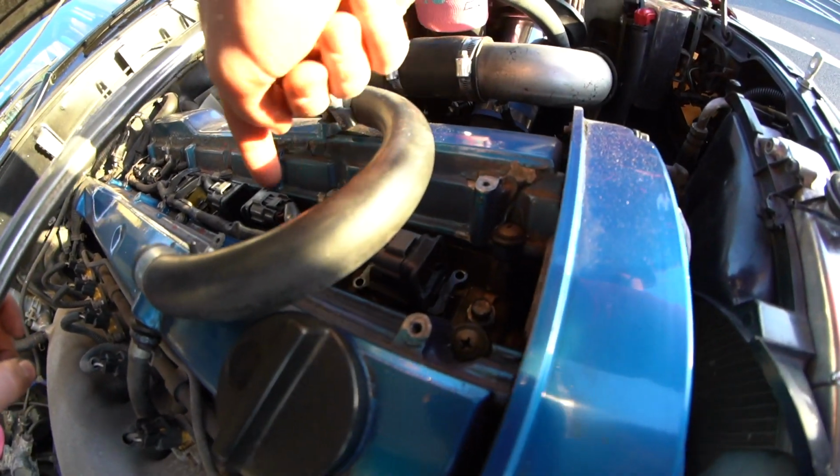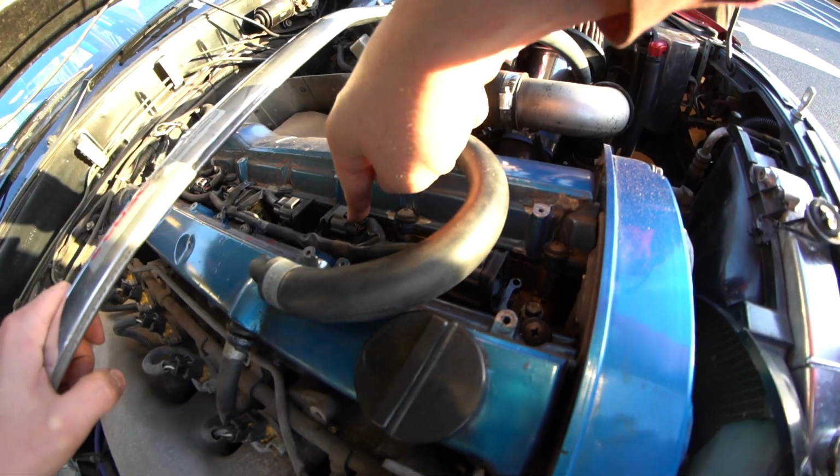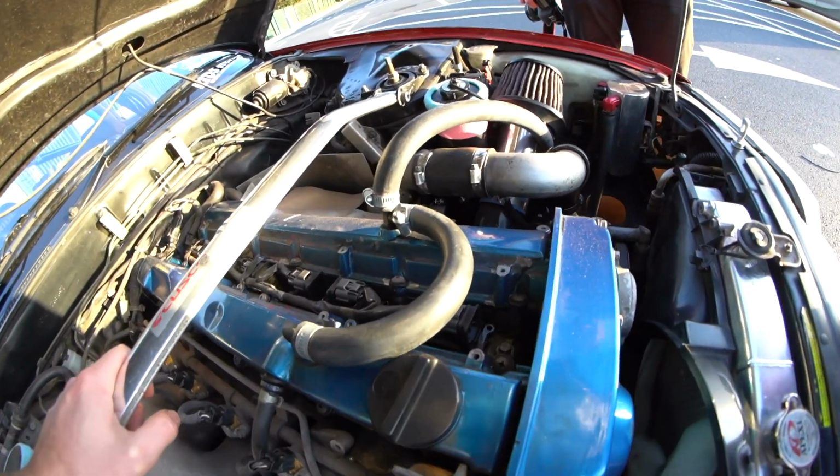They're Neo coil packs that don't fit in. But they're just to get me out of the hole that I'm in. I have no coil packs. They're fast barrier races.